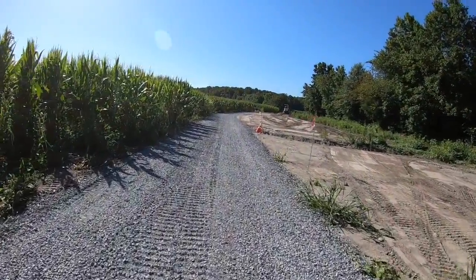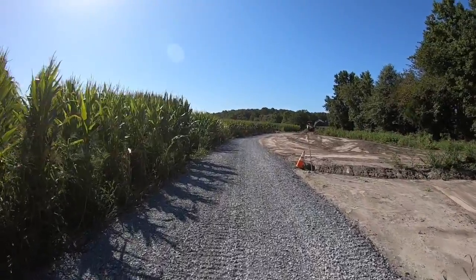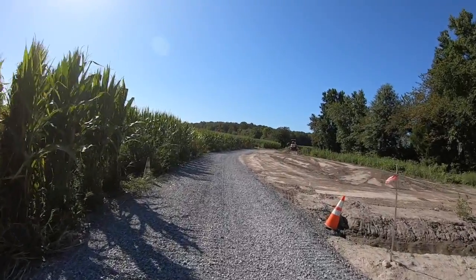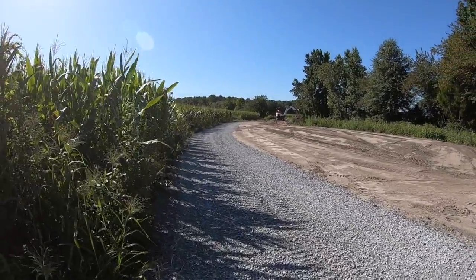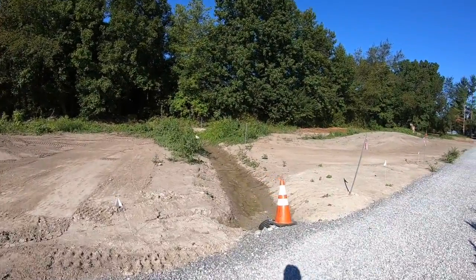Our haul road's looking real good coming back. We're gonna have 3 tractor trailers coming back with the tower, as well as a crane and a bunch of antennas coming back here. So we're gonna have to grade it out again. It's gonna get ruined for sure. Our swale there is holding up nicely.